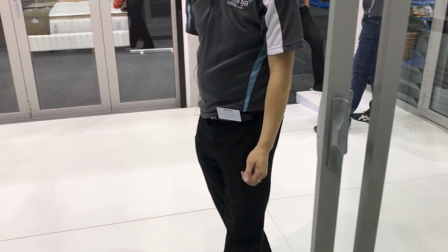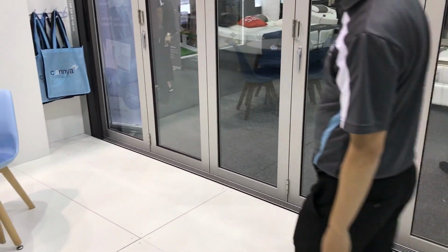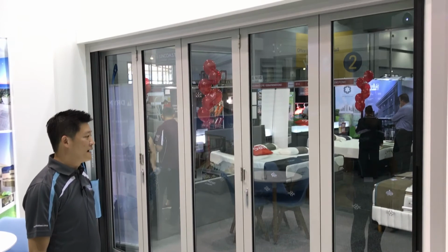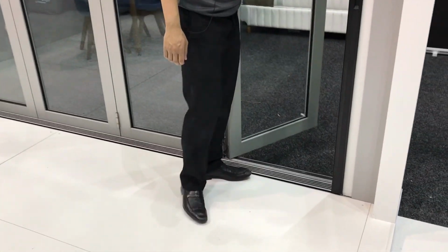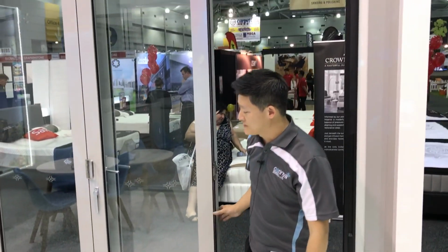Over here, I'll bring you over to our bifold. Here we have our Carinya bifold system. We've got a 5-panel configuration. You can have one panel here acting as your everyday panel, so you can use that as your everyday door just to go in and out.